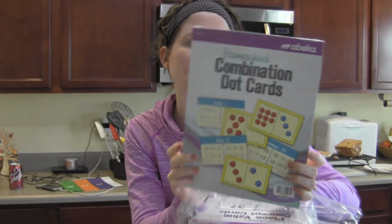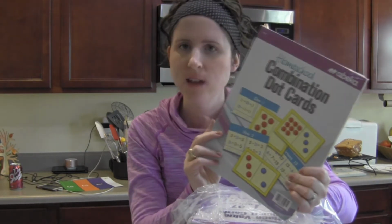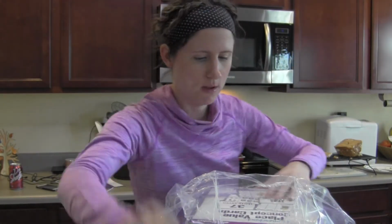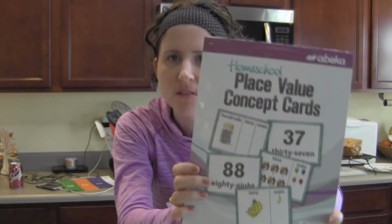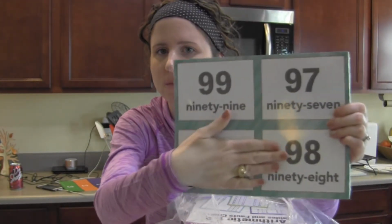And here we have homeschool combination dot cards. And this is first grade, so this did not come with it. We were looking at the extra materials and thinking of other things we wanted to get. So that's new, never seen these before. And then place value concept charts and cards. Oh, just cards, okay. And they're that big, just to give you an idea.